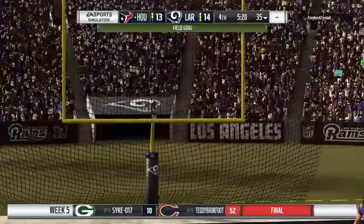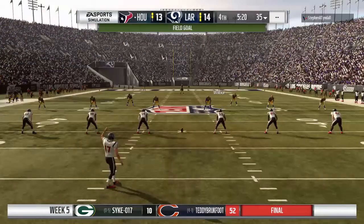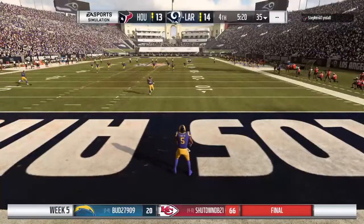And Gostkowski's kick is good. And the lead is down to 1 now at 14-13. So with that field goal, this one's now back within a field goal. Maybe not the ultimate result they wanted, but gets them that much closer.